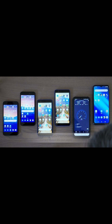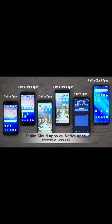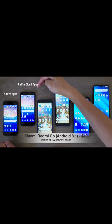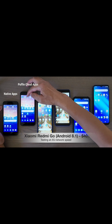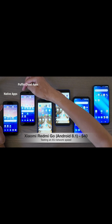Okay, now we are testing 2G speed. All the machines are now using the same Wi-Fi, but the Wi-Fi speed has been throttled down to about 300 Kbps. It's a very typical 2G speed. Under this 2G speed, let's see how the Cloud app performance can beat the native app. We start with the $40 Xiaomi Redmi Go, Android 8.1. The lower side is the same Xiaomi phone running a native app, and the upper side is the same Xiaomi phone running a Cloud app.